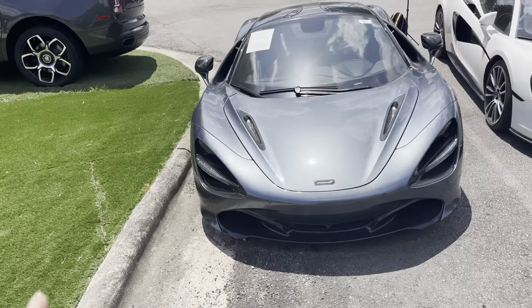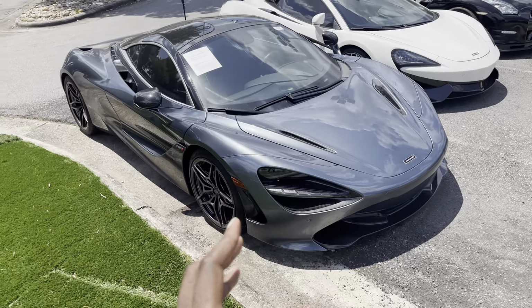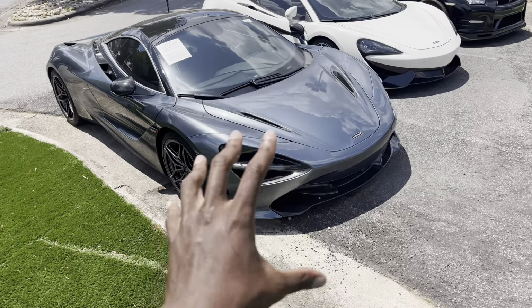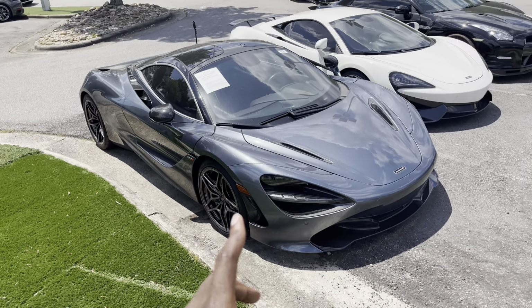Now guys, for those of you who don't know, McLaren has always been known for making some of the best all-around performing cars. When it comes to exotics, they are still top of the line, top-notch cars. The 720S is one of their highest performance models, right under the 765.